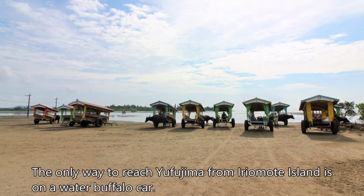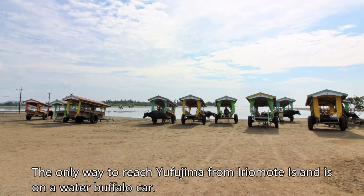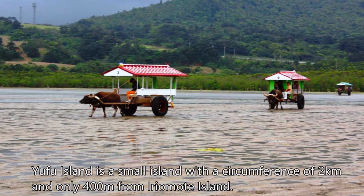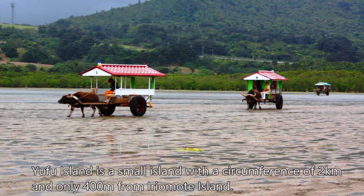The only way to reach Yufujima from Iriomote Island is on a water buffalo cart. Yufujima Island is a small island with a circumference of 2 kilometers and only 400 meters from Iriomote Island.